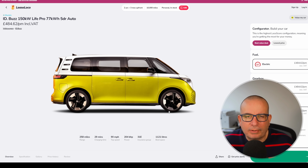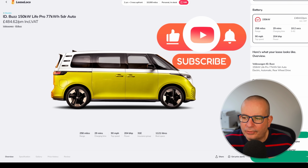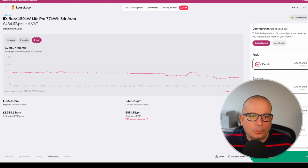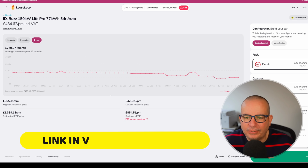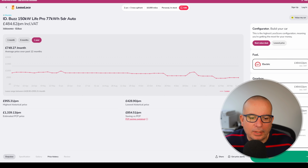Still some great deals around on the ID Buzz, just not quite as crazy as they were a couple of months ago. 484 quid a month. This is on a 2-year deal on 10,000 miles a year. Up front on that one being just under 1,500 quid. Price wise, average has been 749, at its peak 955, and when the prices did dip down on this profile, we're looking at £428 a month.